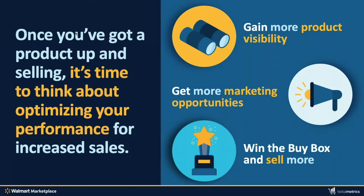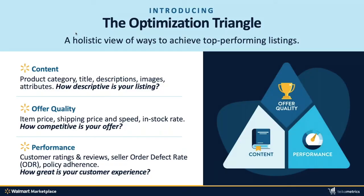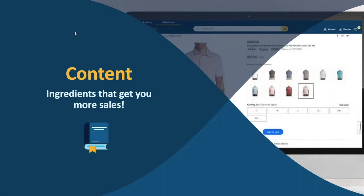So why is listing quality important? If you're a professional seller, and I know the majority of you on here are, you understand, you want to gain visibility, you want to reach your customers. Ultimately, you want to win. You want to win the buy box, and you want to convert and sell more products. So this is how we think about you having the tools to be able to do so. It's three parts: content, offer, and performance. So in other ways, the way that we're thinking about this is how descriptive is your listing, how competitive is your offer, and how great is your customer experience. And this is what we think of as the trifecta.